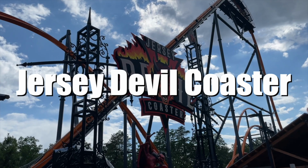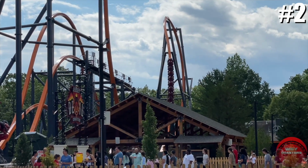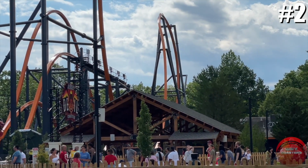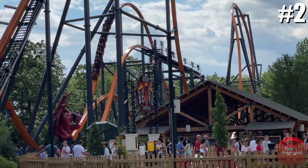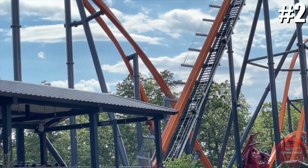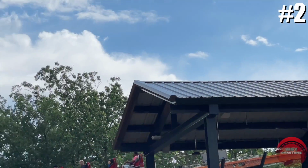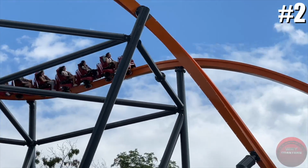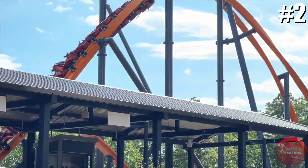Number 2, Jersey Devil Coaster. Taking silver, we have the park's newest ride, Jersey Devil Coaster, the park's custom RMC Raptor. Jersey Devil has sort of been a polarizing coaster thus far. A lot of people have been underwhelmed, but a lot of people have loved it like myself. Jersey Devil is probably one of the most unique coasters I've ridden as it delivers a different experience in almost every single seat. The front is pretty whippy and the back gets pulled through all of the elements. In the middle is kind of a mix.